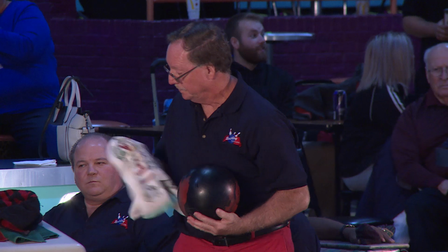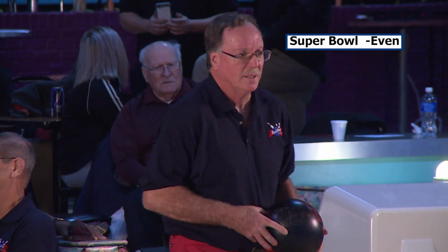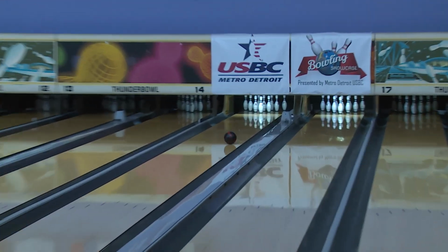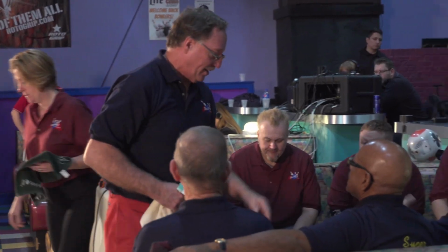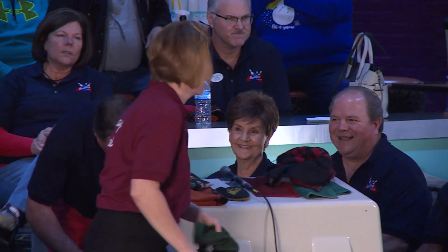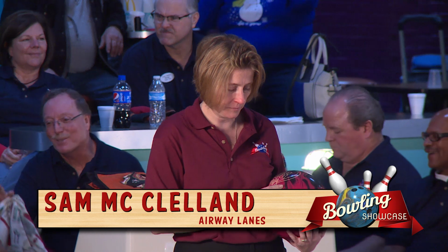Okay, next up for Super Bowl is Rick Lappin. He's a millwright. Started bowling at the age of 10. Highest average is 200. Nice shot by Rick, lofting it out, missing the first part of the lane. What that ends up doing sometimes is it conserves the energy in the ball for the back end, and that's why the ball swished out all those pins and got him a strike.